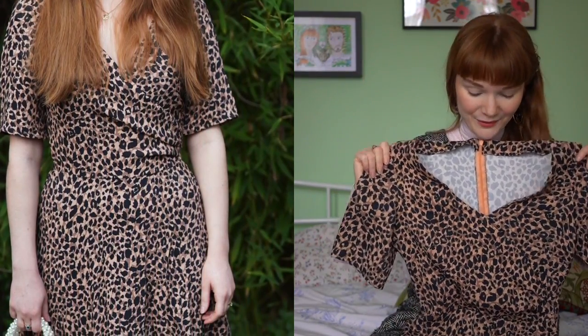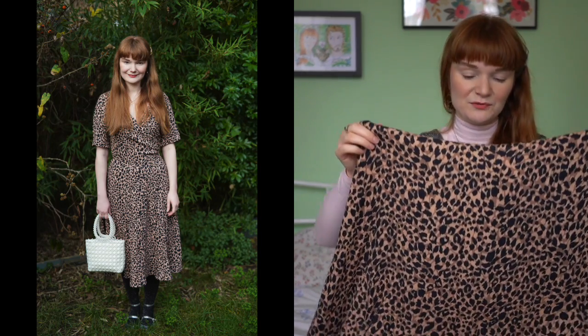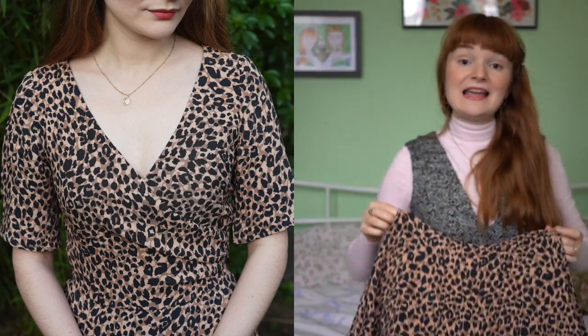So this is a lovely leopard print crepe, which I picked up, probably about 18 months ago, maybe even 2 years ago, from Simply Fabrics in Brixton. If you're in London and you haven't been down there, it is like a little Aladdin's cave. It's just gorgeous in there, so many beautiful fabrics. And I decided to put on a semi-circle skirt. So I ended up wearing this for New Year's Eve, which was great. And I've worn it a few times for just friends' birthdays, things like that as well.